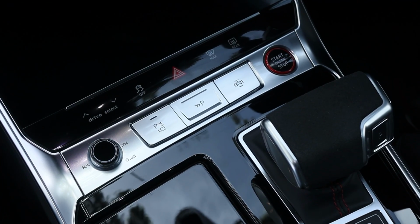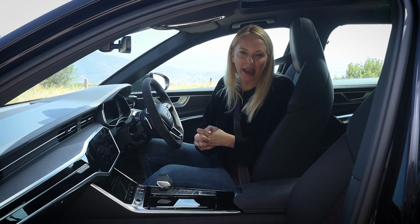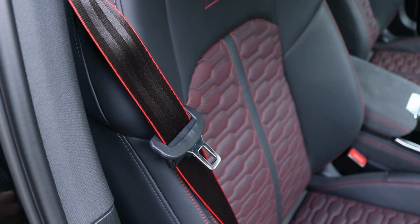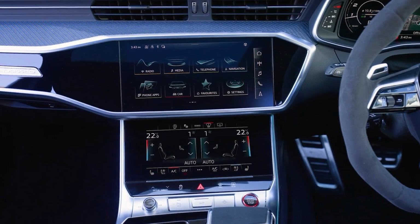Okay, so not much has changed in here, but I think my favorite thing is the design package that now comes in blue. You'll usually see it with red or grey, which is what we've got in here now, the red. I'm a bit bummed that I don't have the blue, with all the stitching and details, even on the steering wheel, which is really, really striking.